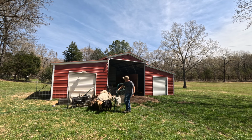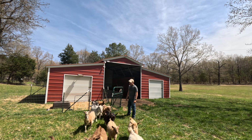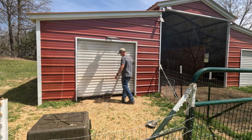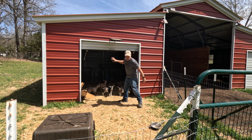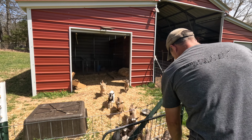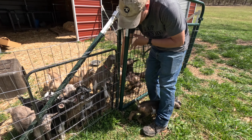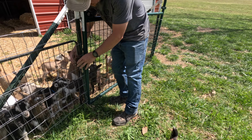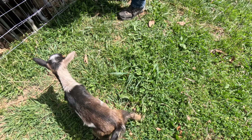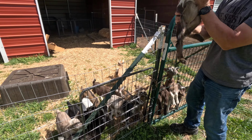All right, girls. And then you got to go in there, unlock that gate, and let the little nuggets out. Oh, you got an escapee. It's so close. Dorothy escaped. Hi, Dorothy. Oh, Dottie was sleeping.